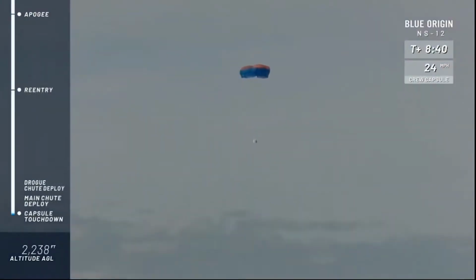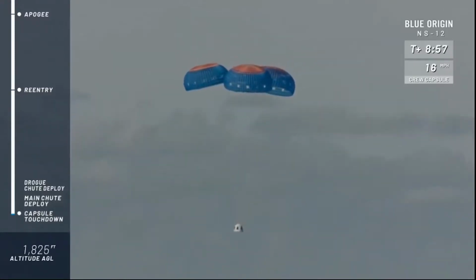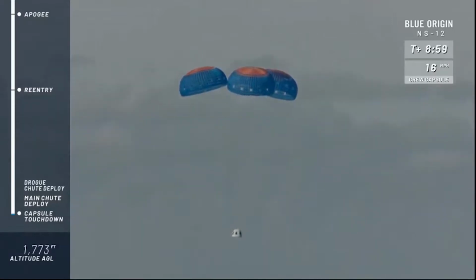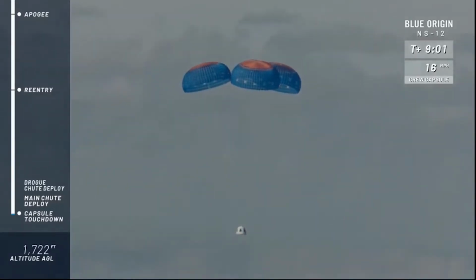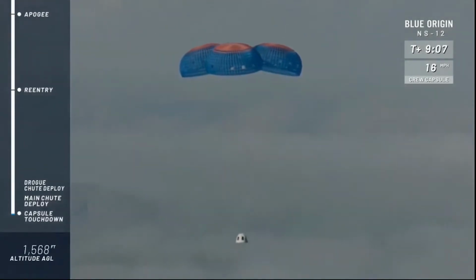And there is the New Shepard capsule. The drogues have been deployed, and there are the main parachutes fully inflated. Almost poetic, that smooth descent under those big, beautiful, colorful parachutes. And a very stable 15 or 16 miles an hour, she descends back into the valley. Let's wait for her touchdown.